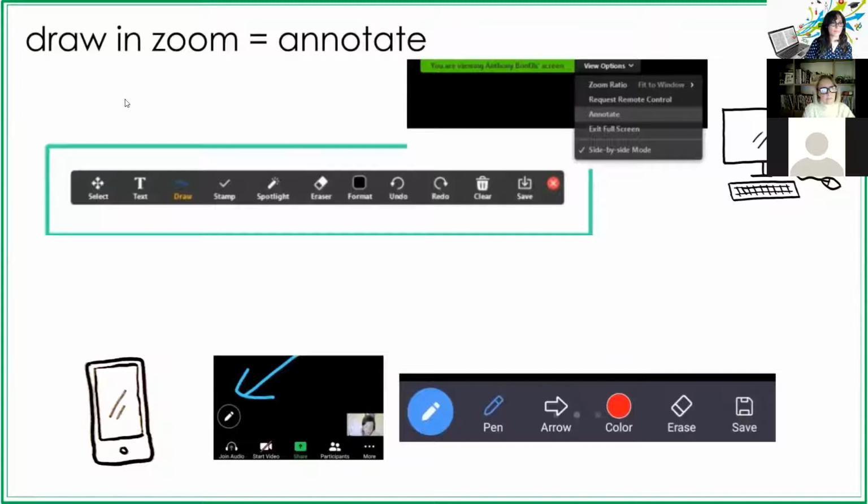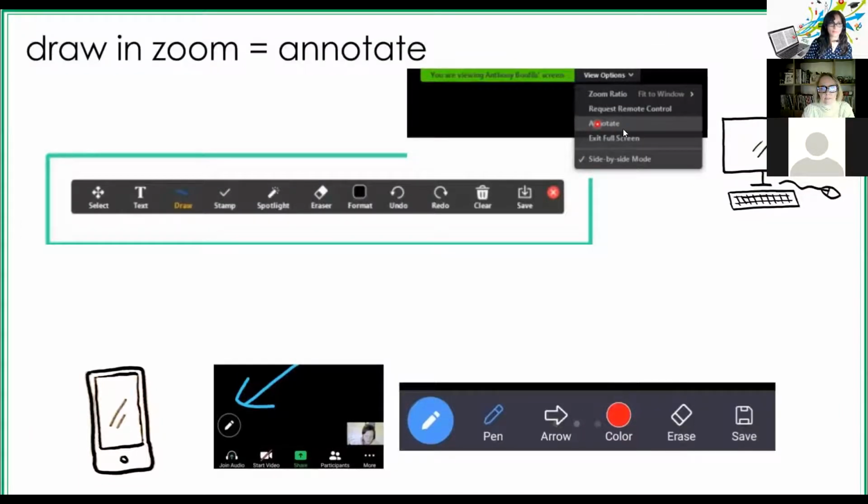So does everybody know how to use annotation tools? Because this session is going to have lots of annotation. If you are on a laptop, go to the green bit of Zoom at the top where it says you are viewing Emily Bryson's screen, then go to view options and down to annotate. When you're in annotate, you can use text to write, you can draw, you can change the color with format, and you can erase.